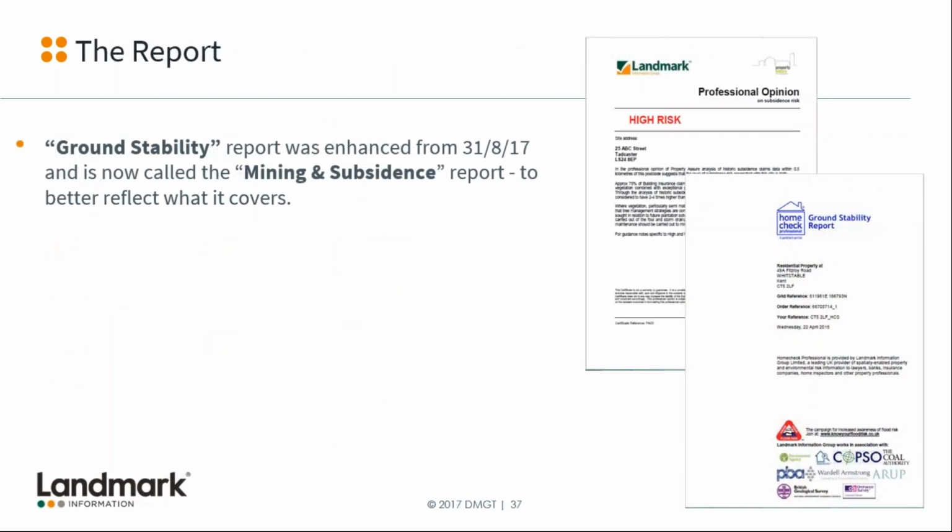Now, we used to have two reports. Confusingly, one was called the Ground Stability Report, or not confusingly, the title of the report was self-explanatory, but we also had, that's the one to the right, we also had one called the Subsidence Risk Rating Postcode Report.